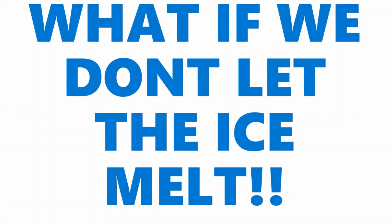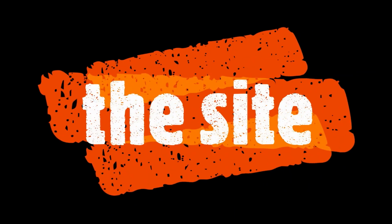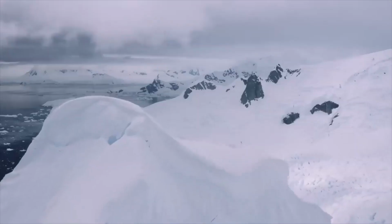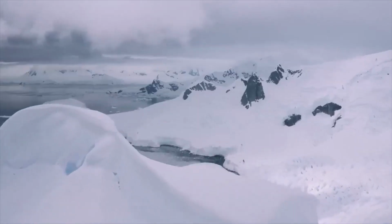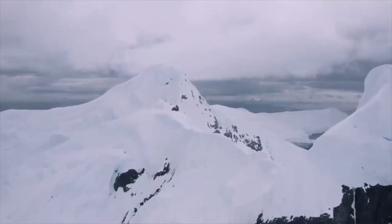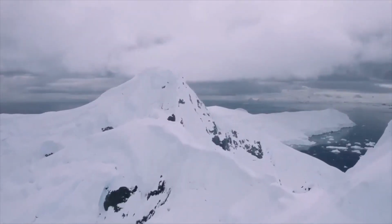And thus, here is my concept of what if we don't let the ice melt. The site chosen is Antarctica, the barometer of climate change, where about 50 to 70% of the solar radiation falling on Earth is reflected back, and which also contains 70% of the total fresh water found on Earth.